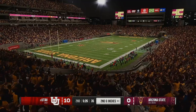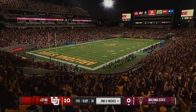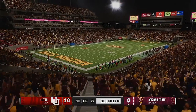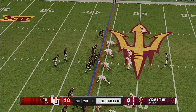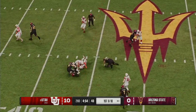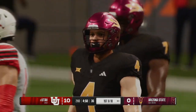It's second and short. Maybe an opportunity, Kirk, to take a shot here. And here the tight end shows off his hands for a nice gain. Love to see the big man get his touches. Offense getting set. Second down play here. Looking for a gap. It's Scatabo. And he'll get the first down yards before they finally bring him down.